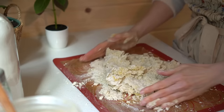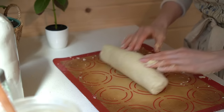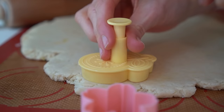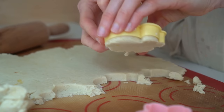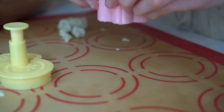Like this cookie cutter with a flower pattern. So now I'm going to use it for something that is salty. I have some cooked potatoes from the refrigerator and I just added a few ingredients and created a dough with that, and I'm going to cut out the flower shapes and I'm going to fry them.